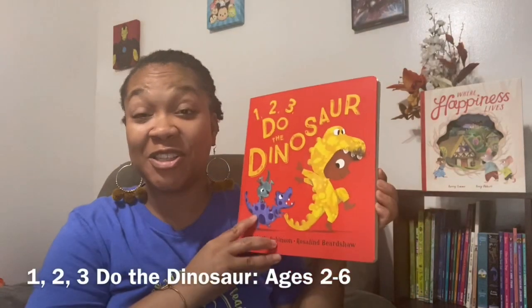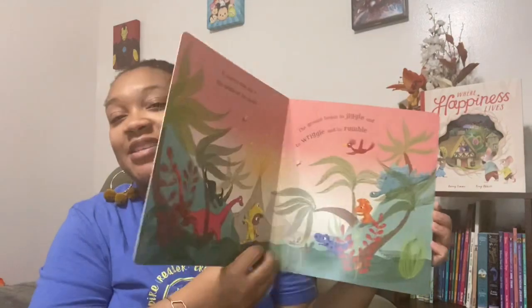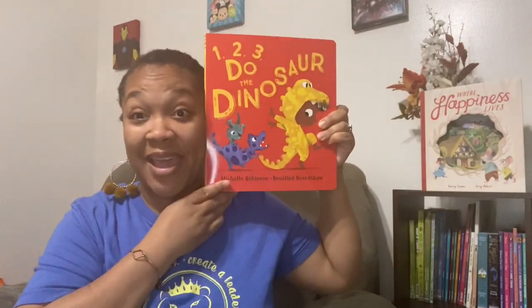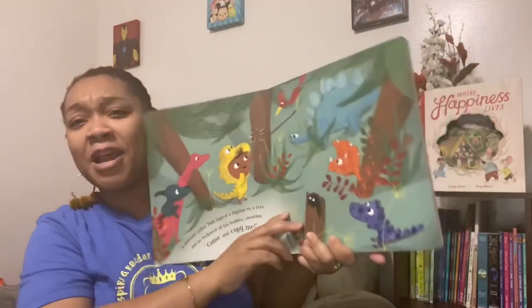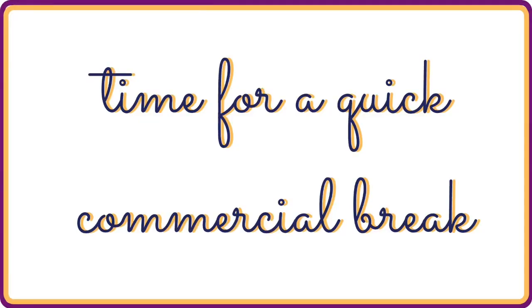Next, for your toddlers, we have 1, 2, 3, Do the Dinosaur. This is a sturdy, big board book. You can see that this is bigger than my head and it's got a beat to it. We actually like to do a beat with this book.